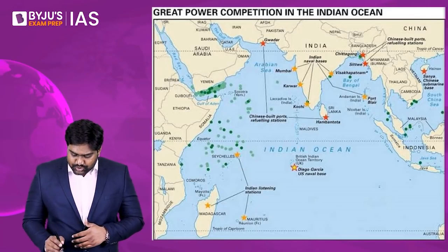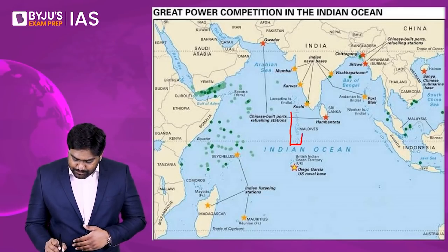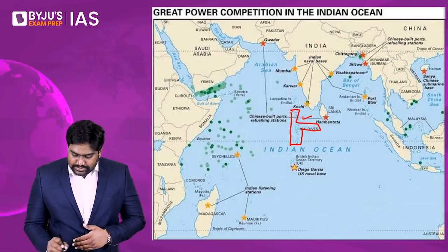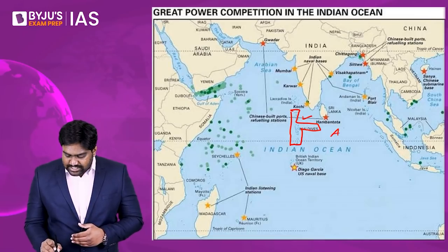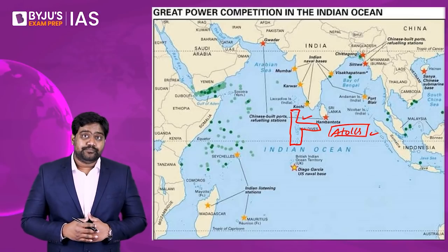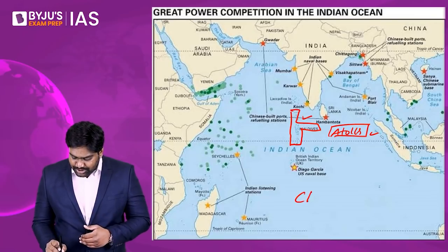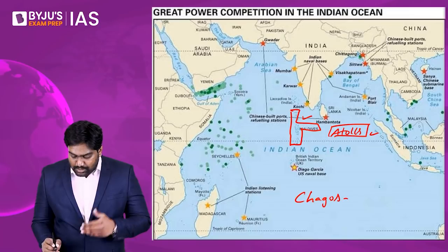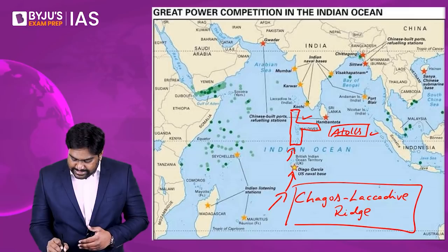The map clearly shows as to where Maldives is located. Maldives is made up of hundreds of islands. It's basically an archipelago of islands. These islands are known as atolls, and hence Maldives is also referred to as an atoll state. Maldives is situated on the Chagos Laccadive Ridge, which happens to be an underwater mountain-like structure that runs all the way from Mauritius and Chagos towards Maldives and ends at Lakshadweep Islands of India.